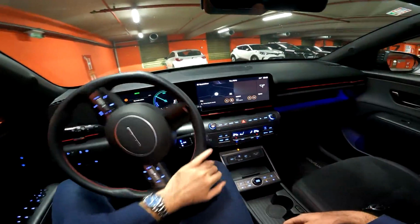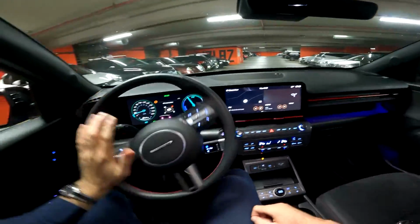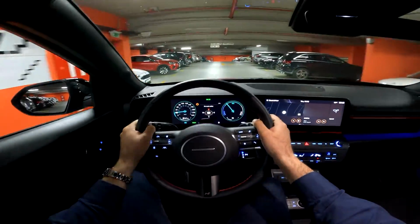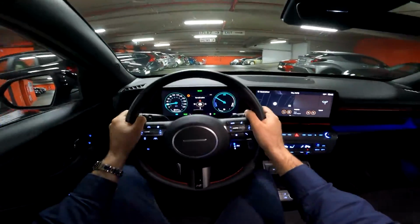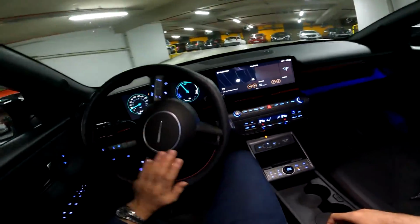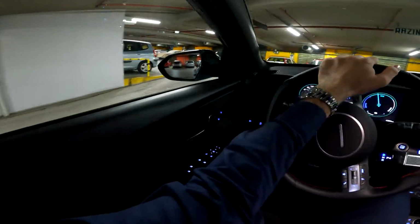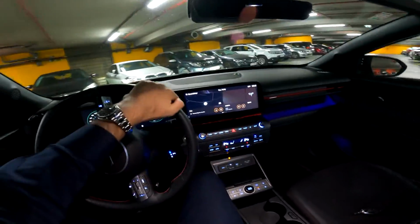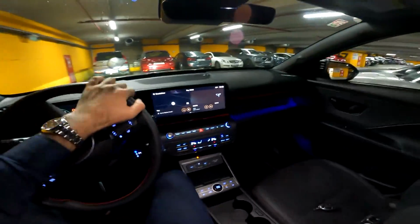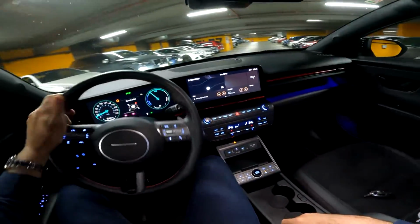Now those aren't the only options. You can also go for the electric version. So you have petrol mild hybrid, then you have 198 horsepower petrol, then you have this hybrid and electric version. So tell me in the comments what would be your choice for this car. But today's focus is of course this one, the hybrid one.